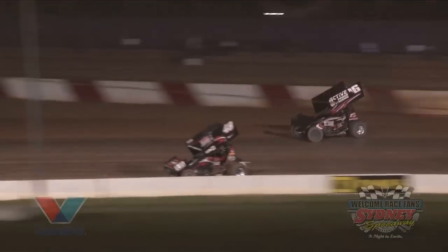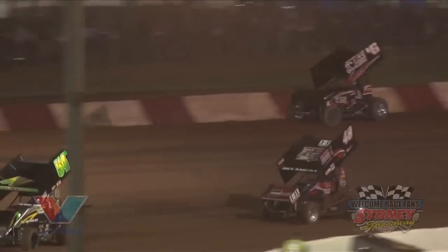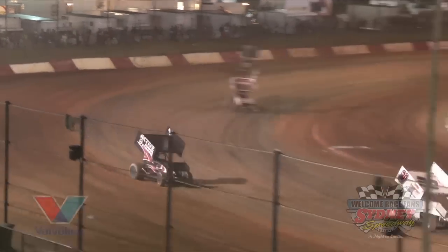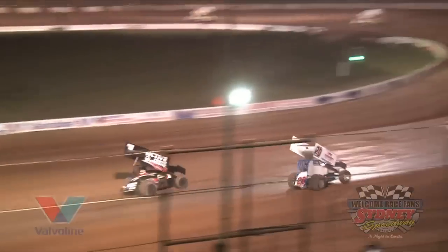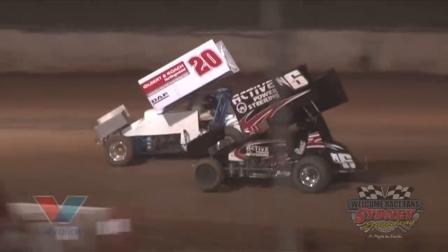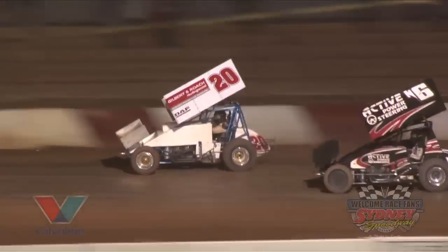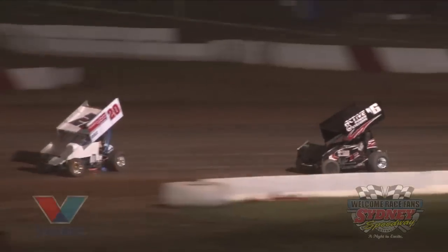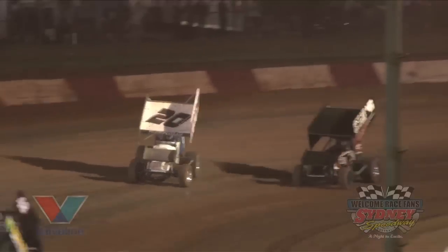Very Warrnambool-esque, isn't it, Stu, for Jamie Veal? He's running up. Oh, he's off the top. Veal lost the cushion there, and that allows Little to get back by for third. Veal back to the bubble, and now Veal's going to try the low side into turn 1. Slide job, but can't make it work. Little's at the slick stuff. Veal slides high as well. Yeah, the boys are trying their best. Alex Orr off the racetrack on turn 4.